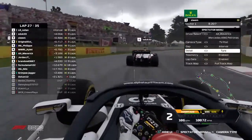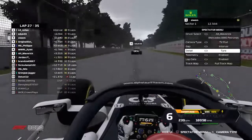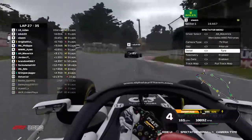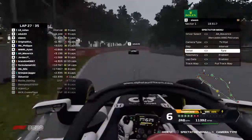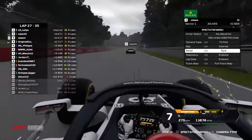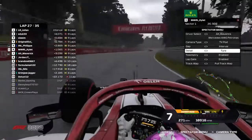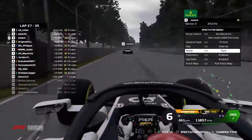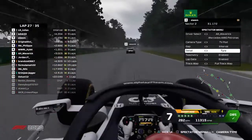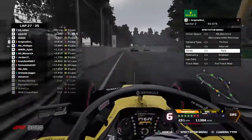Oh, Edek is under quite a bit of pressure too. It's also starting to wear out probably. Yeah, they're also starting to gap Sevi just a little bit. Sevi can't really catch up anymore. And Philip is starting to gap Kylat, so it's showing that these mediums are becoming the better tire. Edek is doing pretty well still on those.